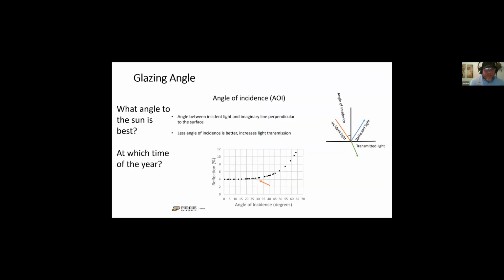Let's talk really quickly about glazing angle. This is from Purdue University. This little graph that you see here in the middle, what this means is the more perpendicular your glazing, whatever plastic or glazing you're using, is to the angle of the sun, the more of the energy is going to come through it. If you have a very steep angle on your greenhouse and it's the summertime, very little of that energy is going to get through. If you're 90 degrees to the sun, most of that energy is going to get through.